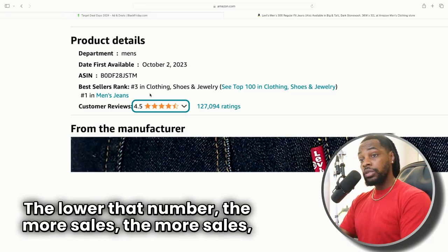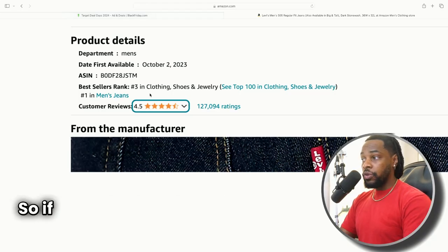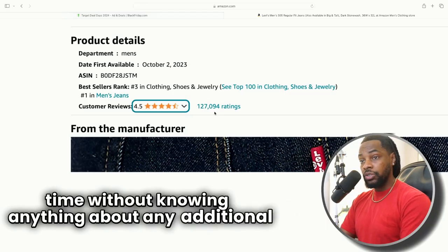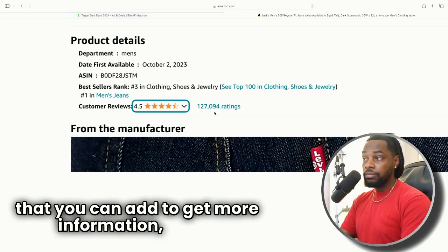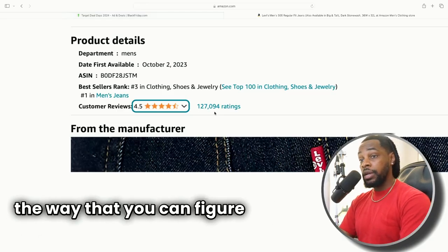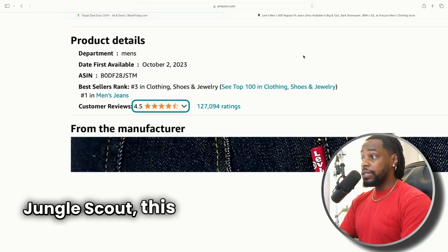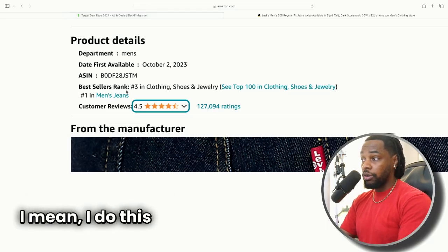The more sales, the quicker you'll be able to sell out inventory. So if you were doing this for the first time without knowing anything about any additional software or plugins you can add to get more information, this is the way you can figure it out. Even if you didn't have things like Jungle Scout, this is a very good way to determine that something is selling well. I do this all the time.